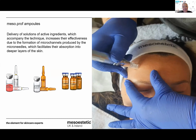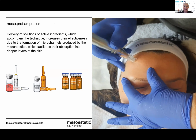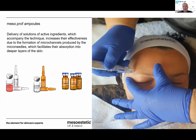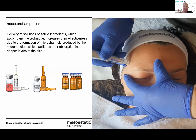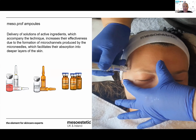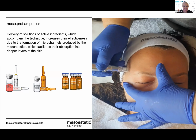So I want to introduce you now to the ampules. You can see on the screen a very nice little demonstration of the device in action. The device is moved quickly across the skin and in very, very small sections. We generally will do this dry on the skin first, because the idea is to achieve the microchannels, and then we're going to allow for penetration of these solutions into the skin.